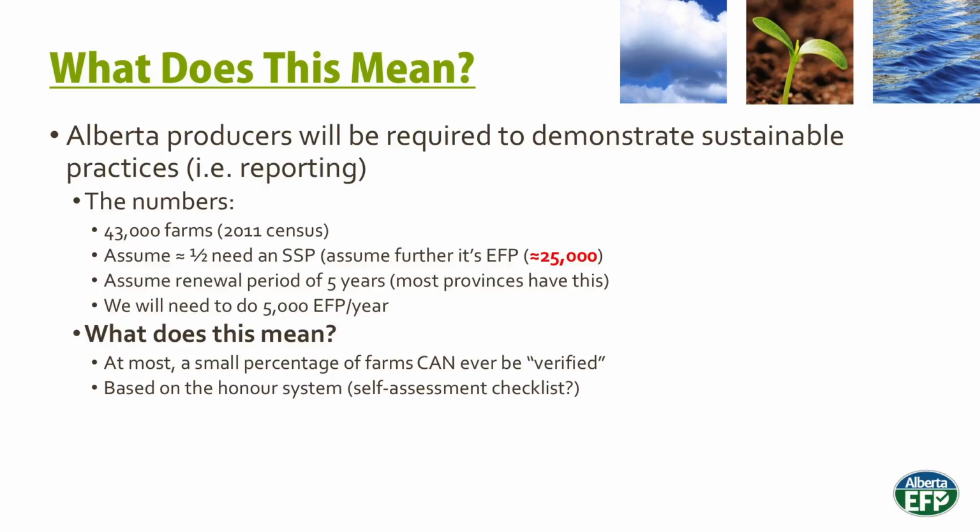So from a verification perspective, there's just no way to get to any meaningful number of producers. So is it going to change dramatically how we do agriculture in Alberta and in Canada? Short answer is no. But we're going to still have to produce some documentation, and there will be some level, at some point, not today, not tomorrow, not the day after tomorrow, but some level at some point of some verification step. For example, you might apply for Growing Forward money and say, I just put in a well. And that information gets transmitted to the sustainable sourcing people, and they say, yep, they put in a well, they moved their well to the right distance. That might be your verification step.